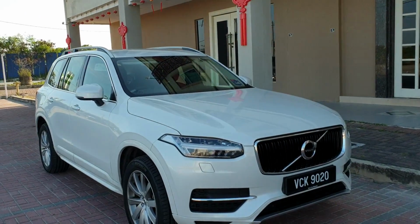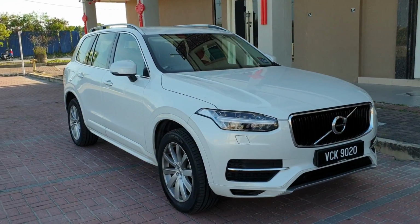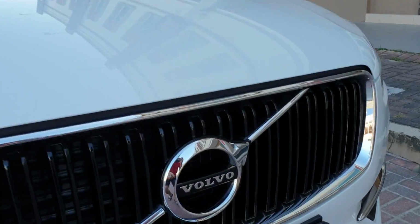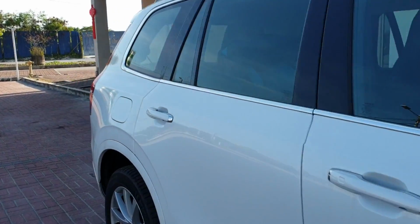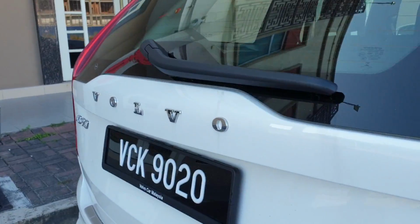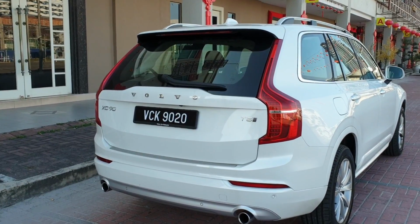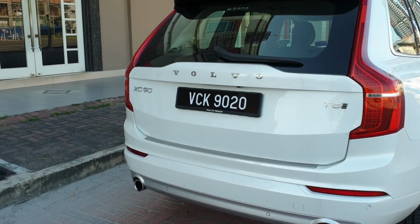I would say the most significant deletion, exterior wise, from the T8 to the T5 would be the removal of the 360-degree camera. So the T5 here comes only with a reverse cam. Now, reverse cam is okay, it is sufficient, but for a car of the XC90 size, I would say a 360-degree camera does come in handy in tight spaces.